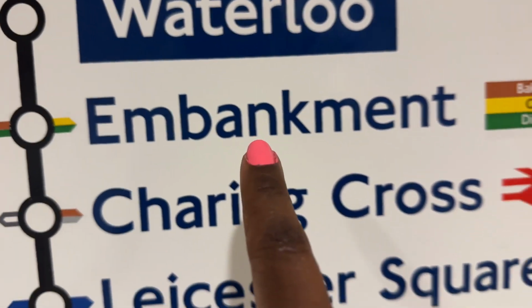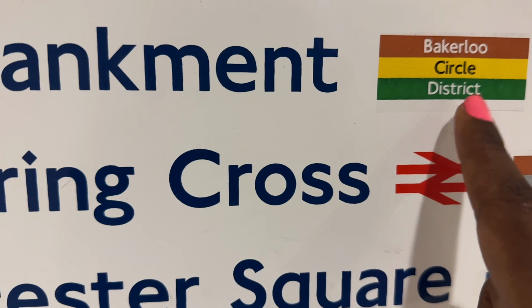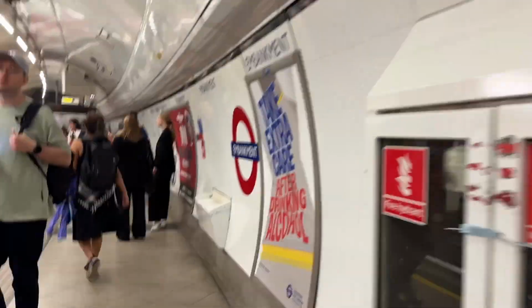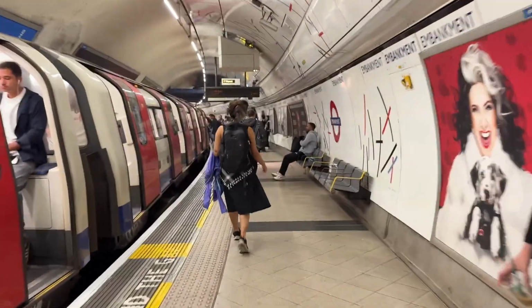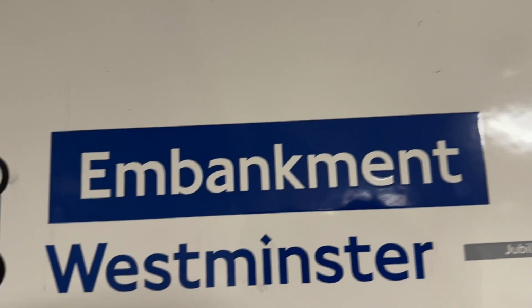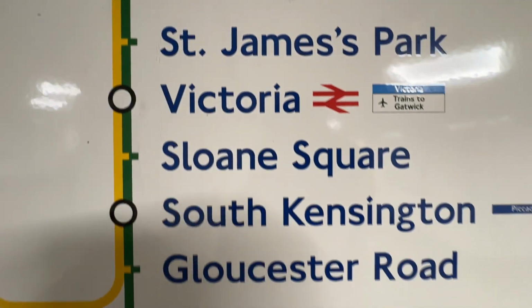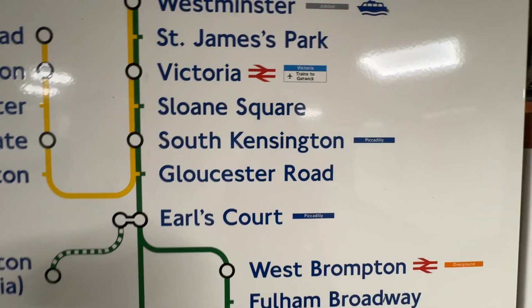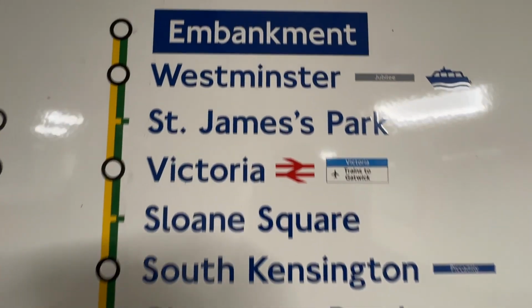Okay, I'm here. I need to go to Embankment to drop off, and I think I get the Circle Line. I think. I'm gonna have to ask when I get there again. Right down the side of the nose, please. Yes, I'm here. And I need to get to South Kensington. So it's actually the District Line. That's the green line.